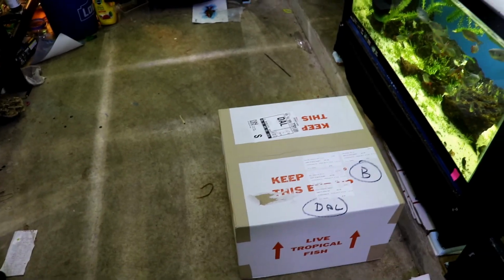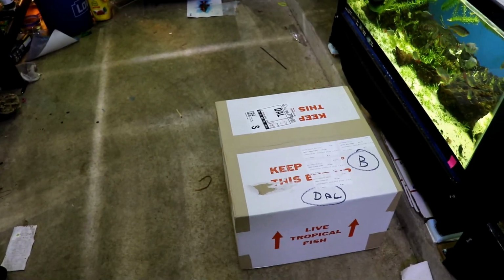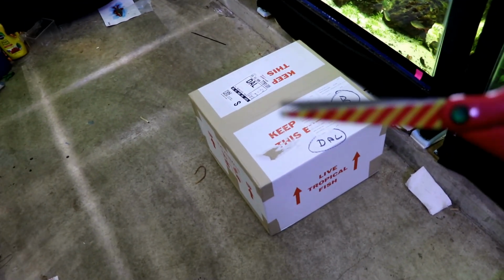Now we got to find a utensil to cut the box open with. This may take a second. All right, we got our trusty pair of fancy scissors.